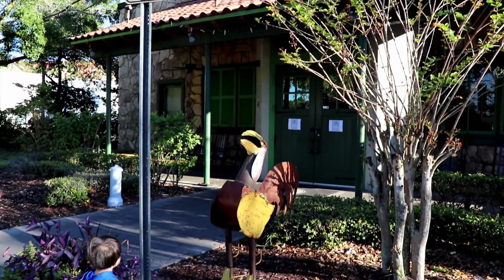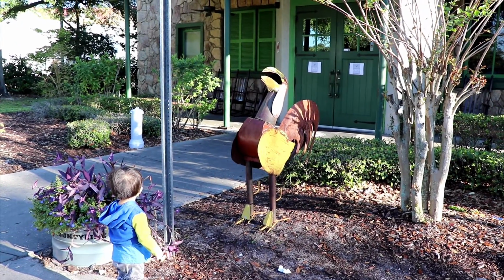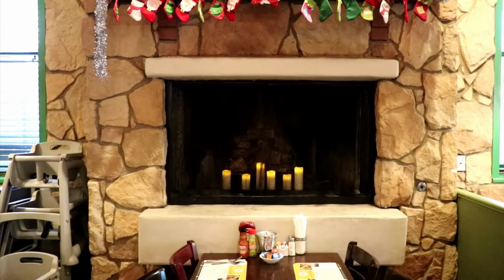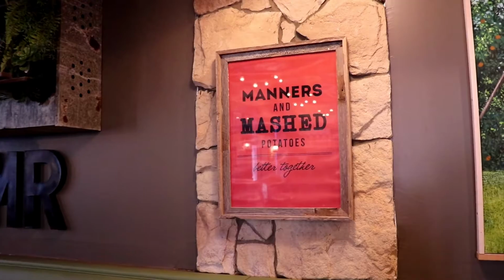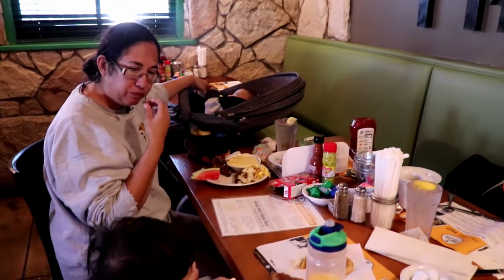So every time we purchase a new property, we like to celebrate someplace. So we went to this place called Fred's Market. This is in Lake Mary, Florida. And you can see here, it's a nice family restaurant. It says there, manners and mashed potatoes better together. It's one of their sayings. And so here we wanted to talk about triple net lease a little bit more.